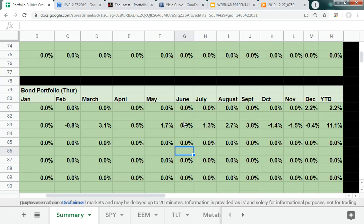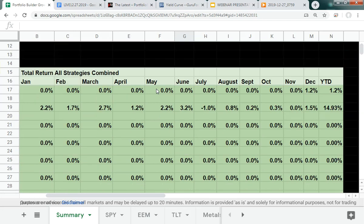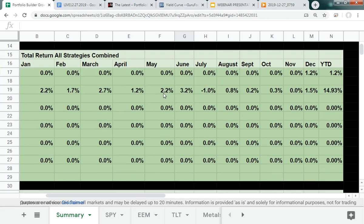But that shows you your return per strategy. Again, if you look at any individual strategy, you have multiple losing months, a lot more volatility. If you combine all of these strategies together, that's when we get a super smooth return with only one losing month in the past 13 months. Now, we broke even in November, and we've had some months where we made less than 1%, some months where we've made more.